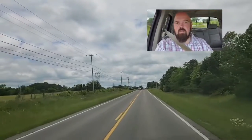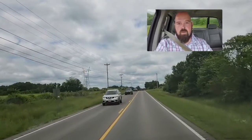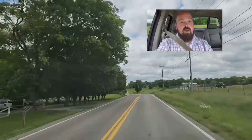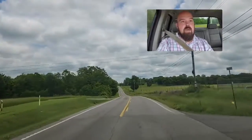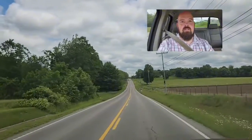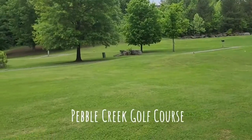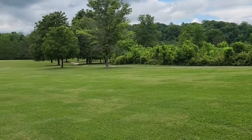All right, guys, in a minute we are going to be taking a left on Hygeia Road, really close to Oak Hill Golf Course. Oh, and by the way, what I was saying about going through Oak Hill Golf Course, that was not Oak Hill, guys. That was actually Pebble Creek Golf Course. I completely forgot that the Pebble Creek subdivision had its own golf course. So what we're going to in just a minute is Oak Hill Golf Course.